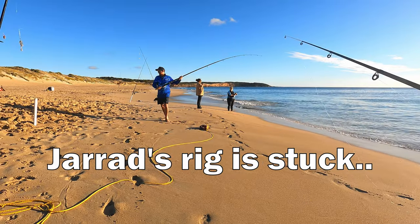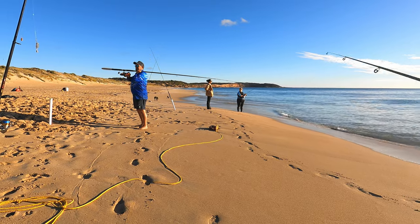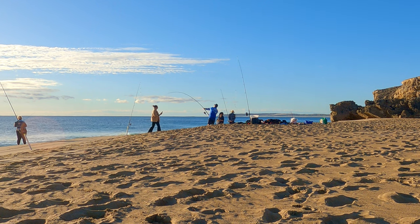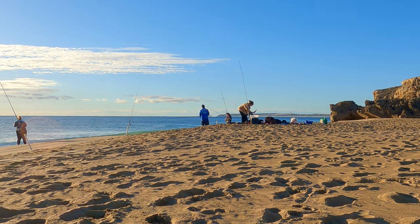Expensive rig to lose. How much is it? I have to ask him. How much is that rig? Probably 15 bucks, down the gurgler. Oh no, plus it's about 30 metres of line. Probably 30 bucks.